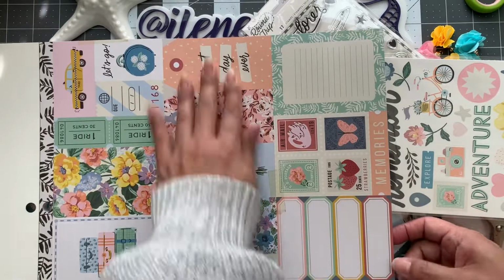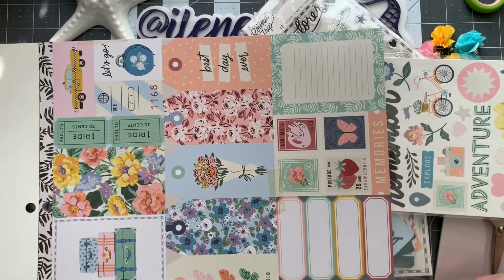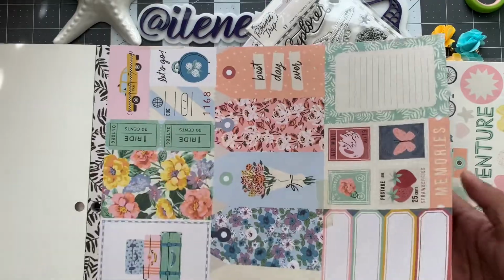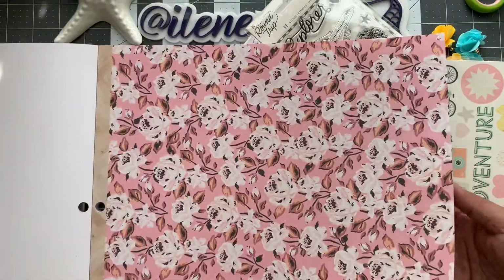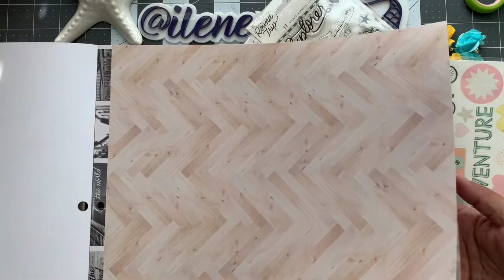Oh wow! Like you don't have enough ephemera. Look at this page. Tags, stamps. You got journaling spots. Oh my gosh! Cut parts. Ephemera. If you didn't pick up any of that, this page will do it for you. You got some black and white leaves. These are single-sided because it's the paper pad. You got the pink roses. There'll probably be no foil or any kind of specialty treatment.